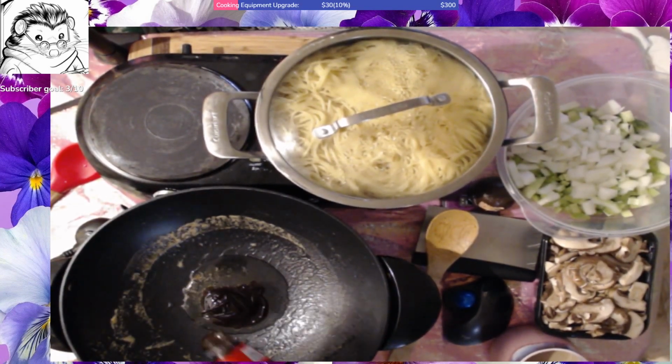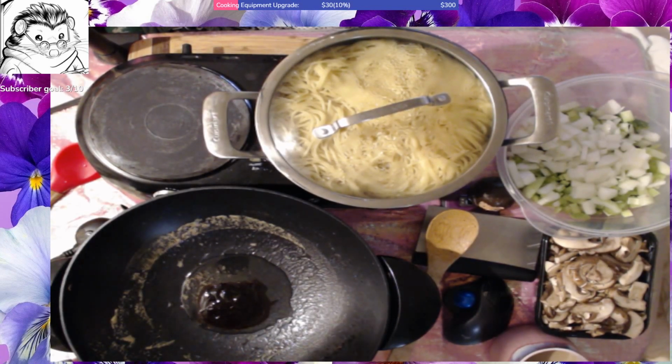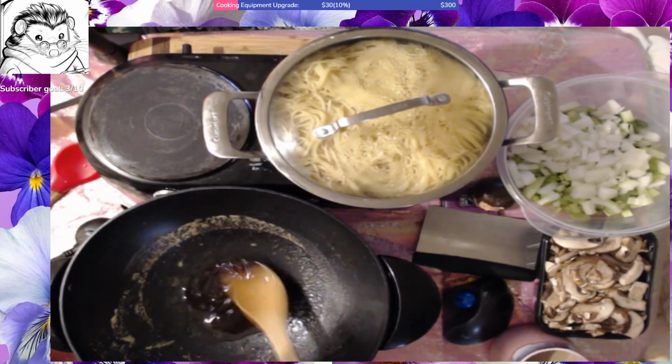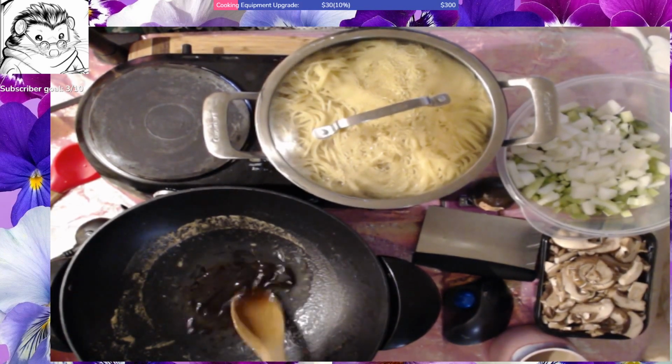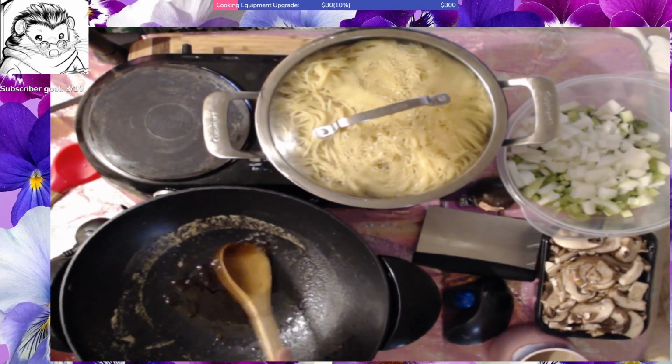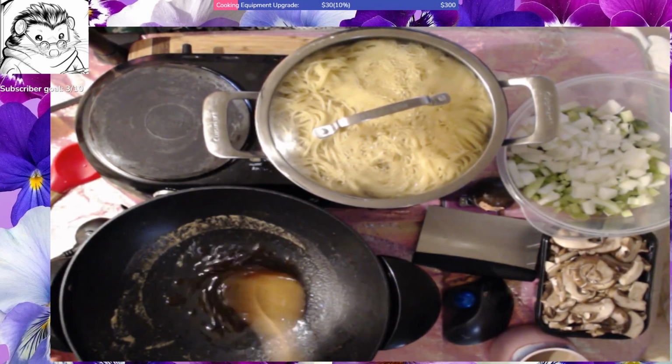By the time this recipe is done, you will have used most of this 9-ounce bottle of oyster sauce. And that's not a bad thing. It adds that lovely flavor through whatever it is you're cooking. And it's quite an attractive flavor indeed.